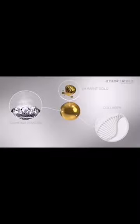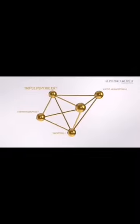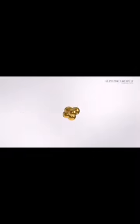NCHĀNT Gold Mask is a luxurious regimen infused with 24 karat gold and diamond powder, collagen, and triple peptide EX to help the skin look firmer, more radiant, and glowing. The highly enriched formula made with NCHĀNT's trademark technology helps improve the skin elasticity, making your skin noticeably healthy looking.